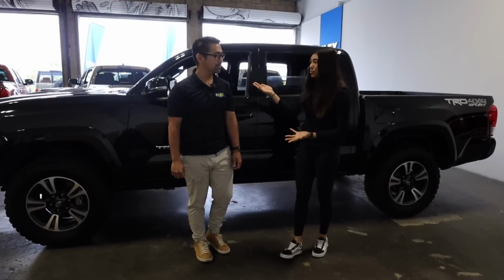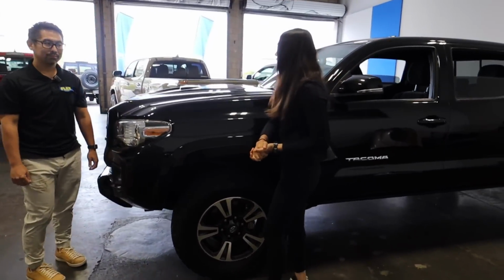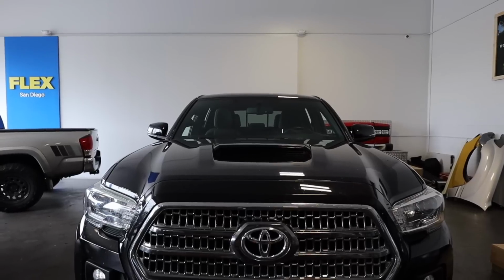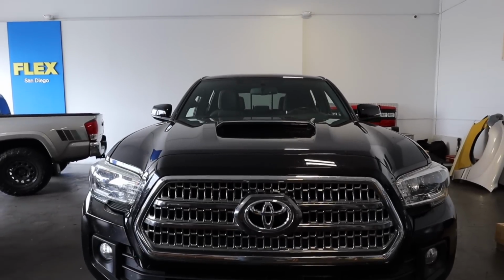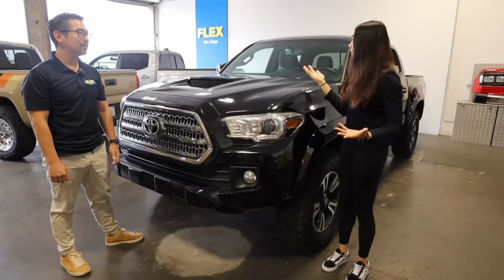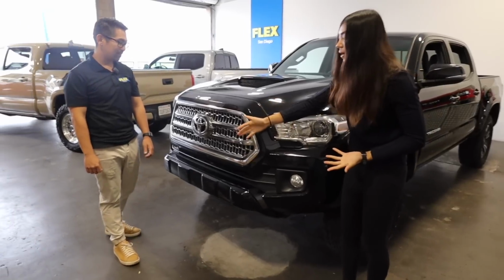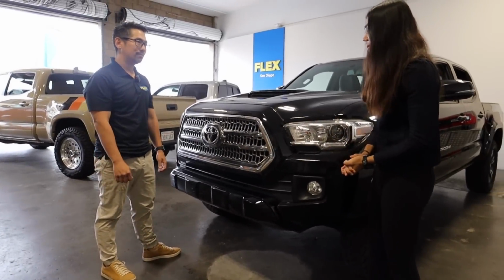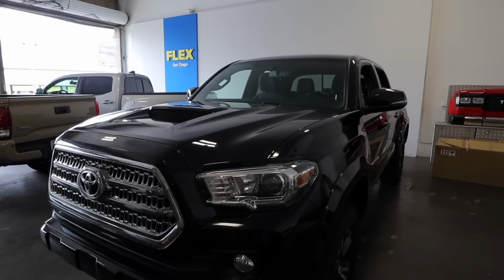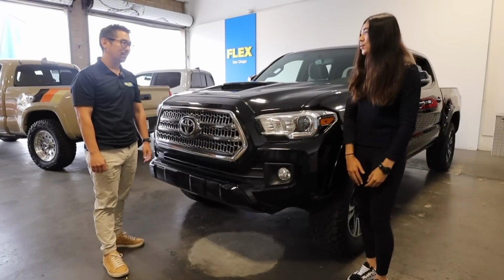Moving towards the front of the truck, I mentioned it's a TRD Sport a few times, and one of the Sport characteristics is that hood scoop. Now, because we're renovating the front end, we're going to be changing that out. So it's not going to have a hood scoop in the final build after we renovate it. But something interesting about the 2017 and 2016 Tacomas is they've got this chrome grille style, which again is going away. But is there a reason we decided to start with a 2017 as our build platform for this vehicle?